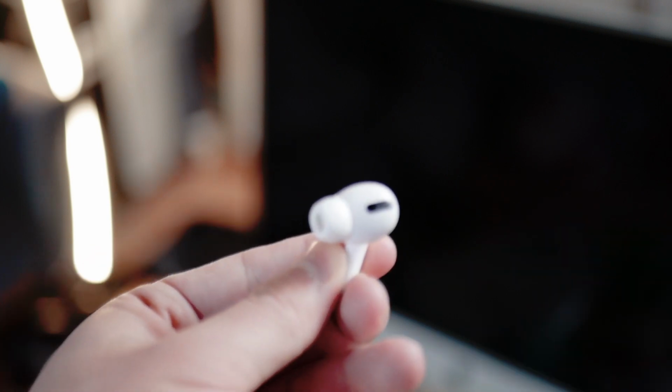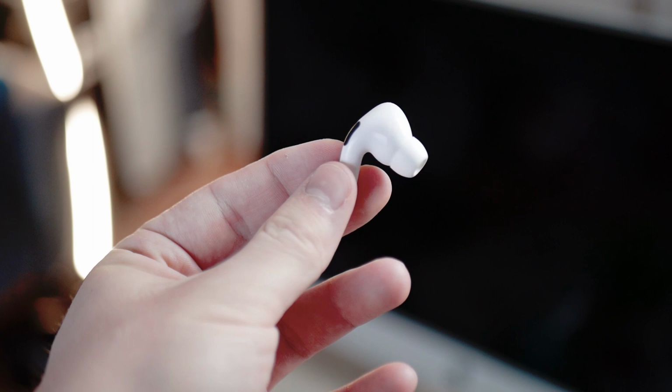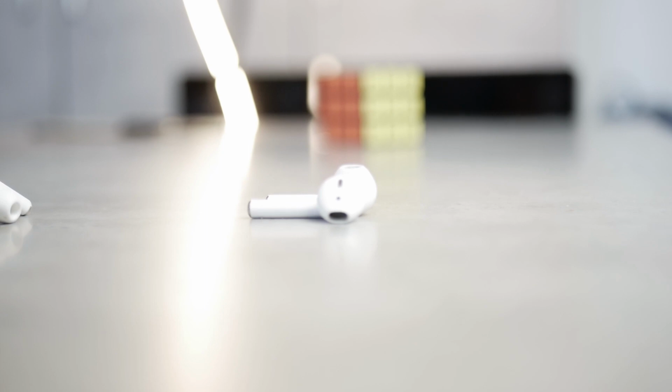Like, you can just easily switch the buds and let someone else use your AirPods. So it's kind of a little bit simpler with the Pros. Even though I can tell that once you find your size, you don't want to change it, you're just going to be using the same size forever until you stop eventually using the AirPods.